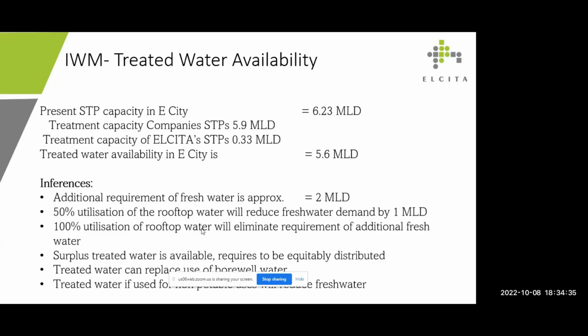Now, the other option that we have for augmenting the shortfall of water is by using treated water. Presently, in Electronic City, we have 6.23 MLD capacity of STPs. These are distributed across approximately 100 odd companies where they have STPs of various capacities to cater for their own requirement. And in ELCITA, we have a 0.33 MLD STP capacity. So the treated water availability within Electronic City is 5.6 MLD.